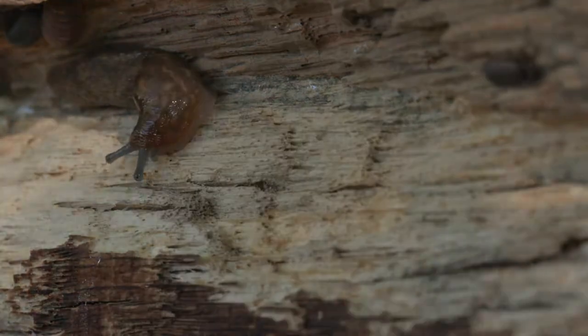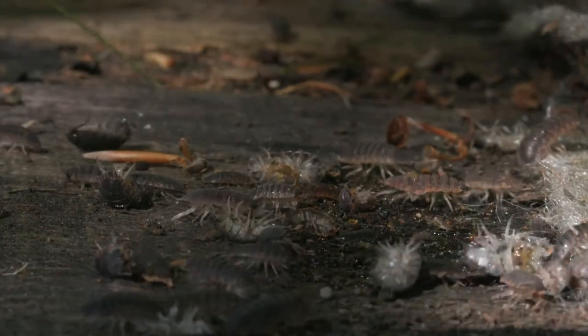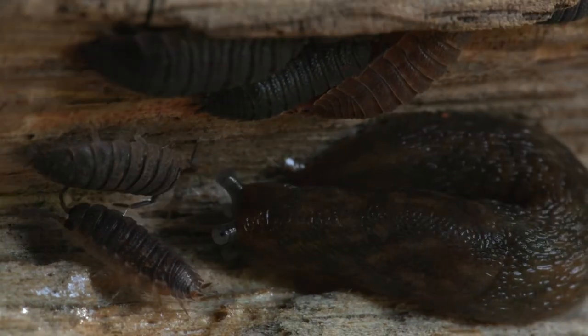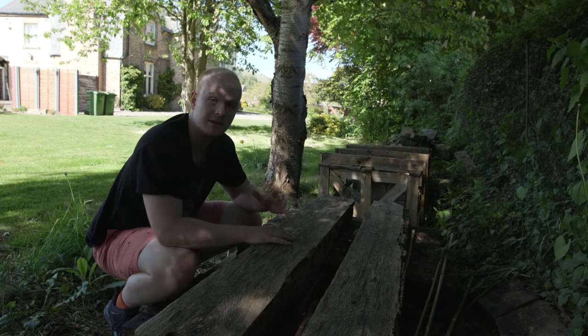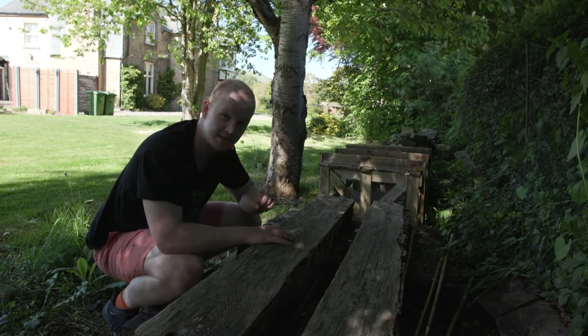Right, now we've opened it up, had a good look inside. I can already tell we've got tons and tons of wood lice. We've got a few big slugs hanging around, some earthworms, and even the odd millipede crawling about here or there. And what all these guys have in common is they're all decomposers, or more specifically, they're all detritivores.